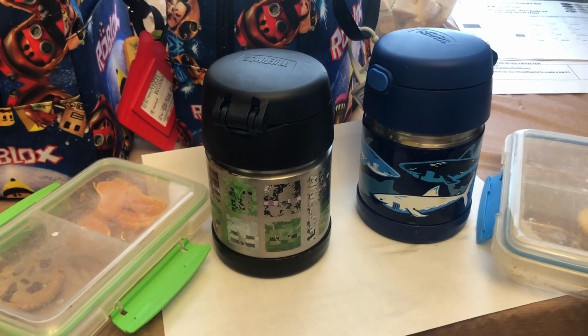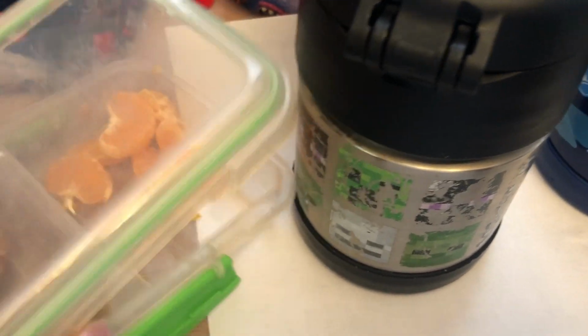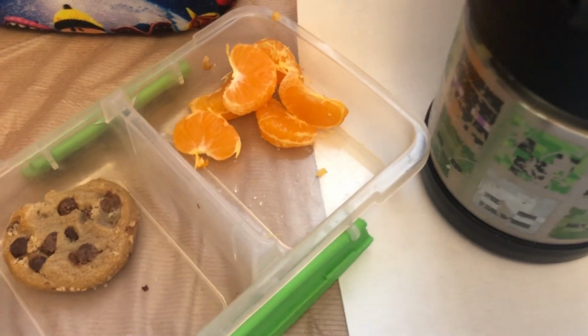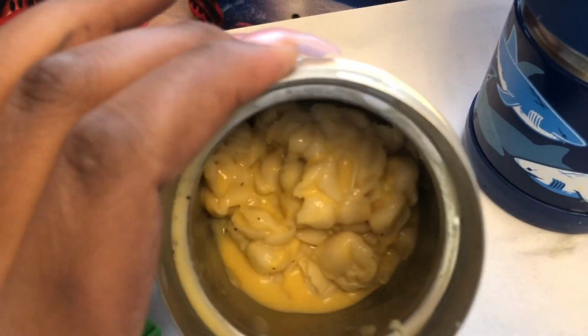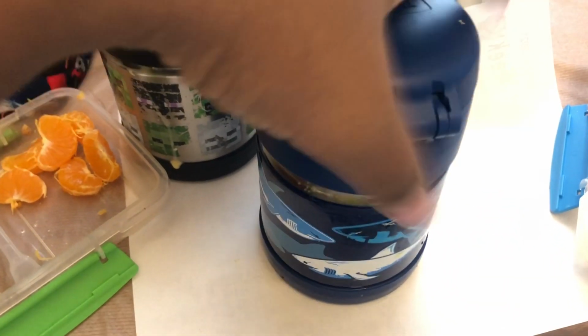Welcome back, you guys. The boys are back from school. This is how they did. Starting off with Caden, he didn't eat all of his oranges, and he left a cookie too. It looks like he took a bite out of it. And he didn't eat all of his macaroni and cheese, but he did okay. He left just a little bit, so he may have run out of time. Knowing him, he probably ran out of time. This is kind of messy.